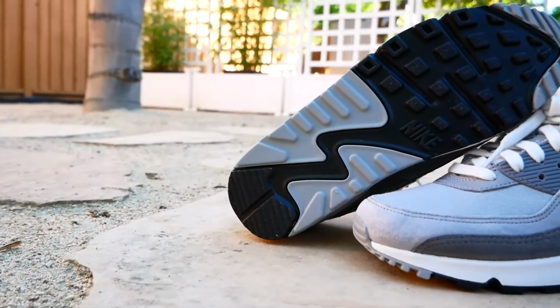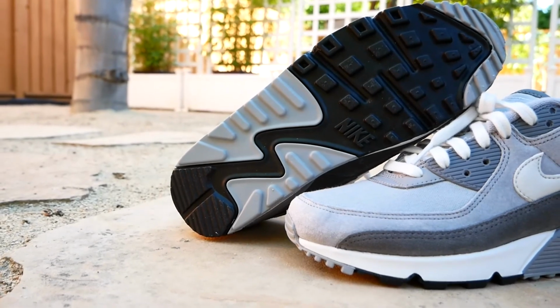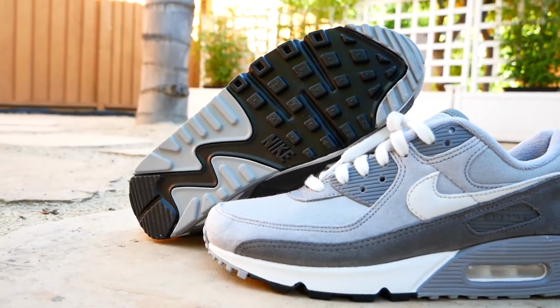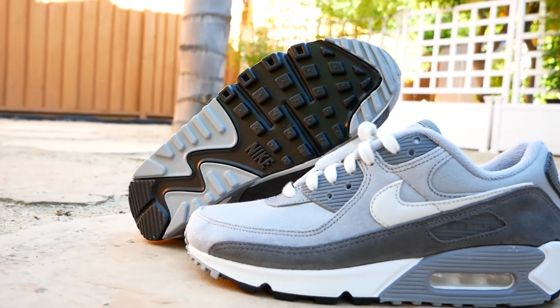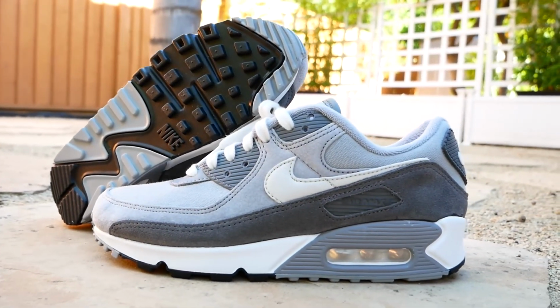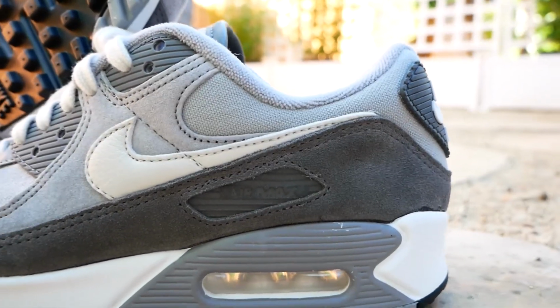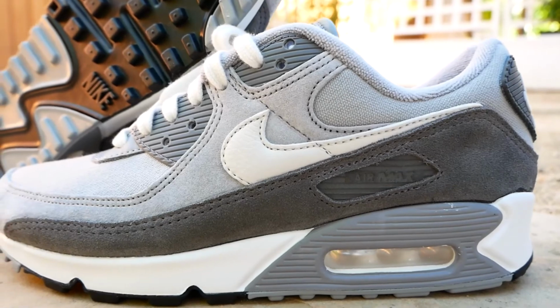Like, when are you ever gonna find a cool gray Air Max 90 with this many shades of gray, white swooshes, and just such a clean execution? Cool gray shoes, they're typically super limited. Well, a lot of cool gray, I wanna say Jordans, are super limited. I don't know, it just transfers so well onto this Air Max 90.